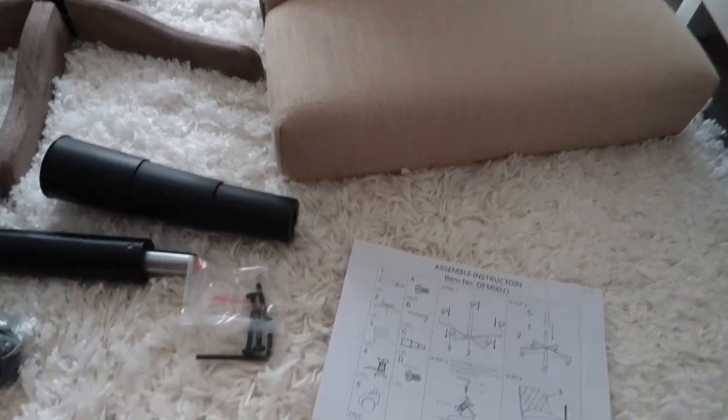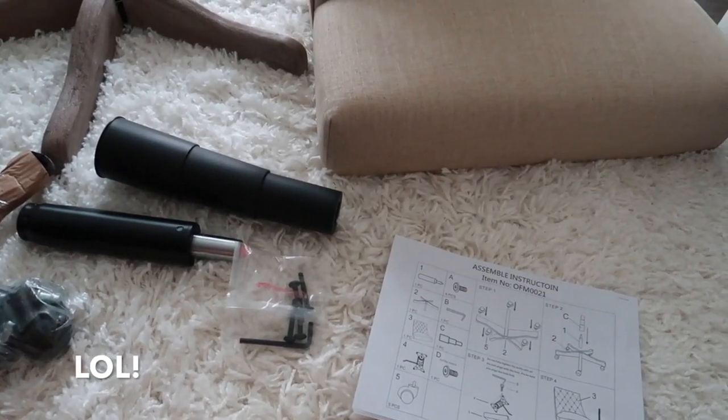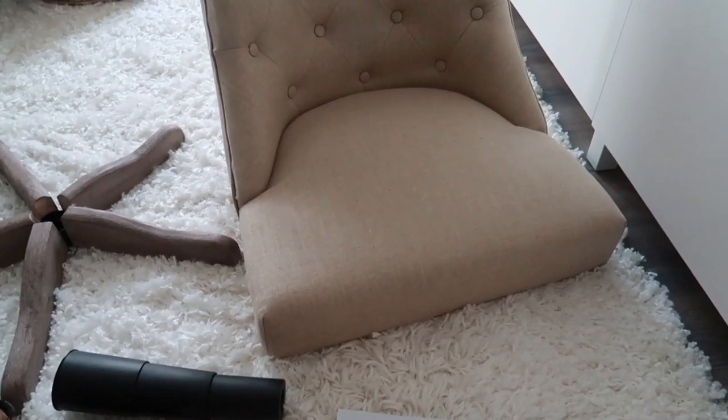Assembly for the office chair starts now. I'm probably not gonna videotape this whole process. I'm just gonna show y'all the end result because we got things to do. I know y'all got things to do too, so we're not gonna take you through all of that. All right, be back.